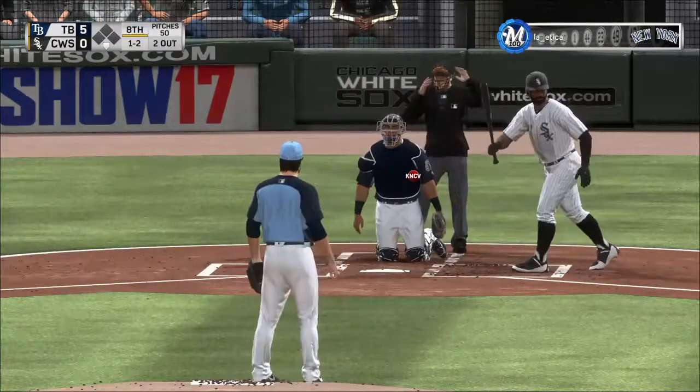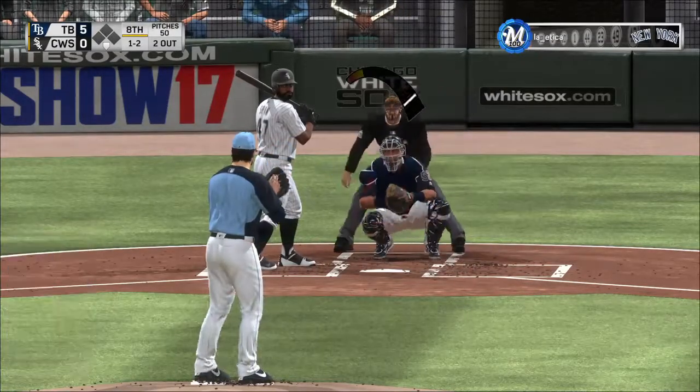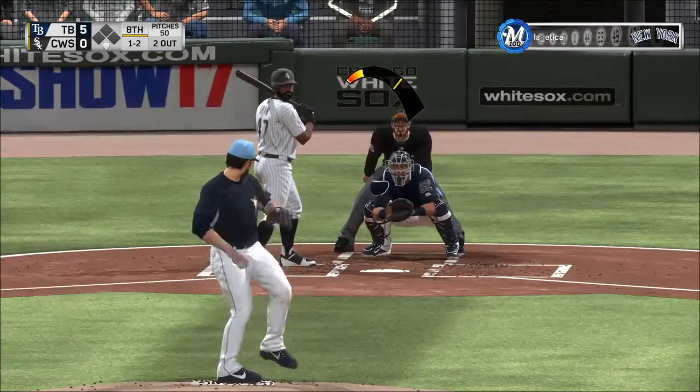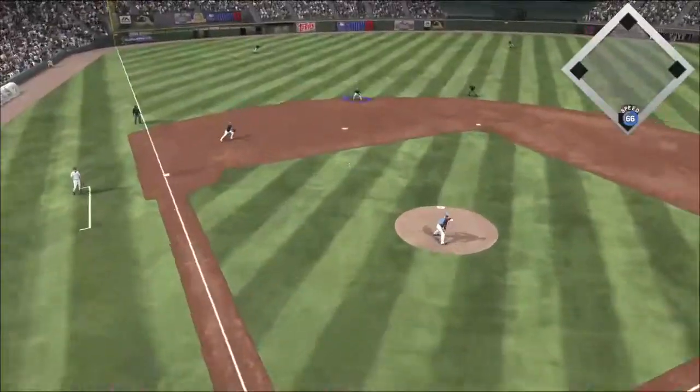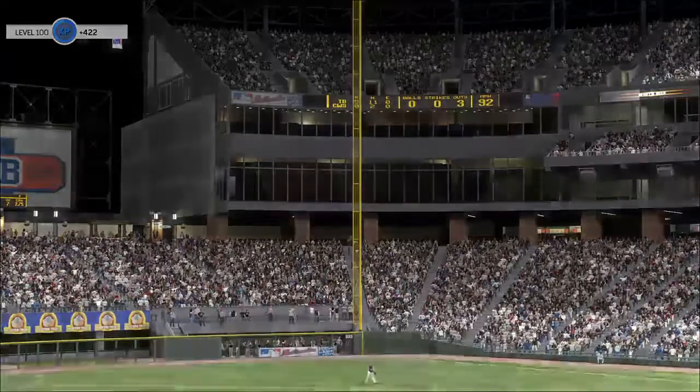And another foul ball. That's a nice job of staying alive. A 2-strike breaking ball just out of the zone. He was able to put enough on it to get another pitch. On the screws to shortstop, but caught to retire the side.